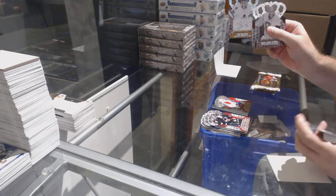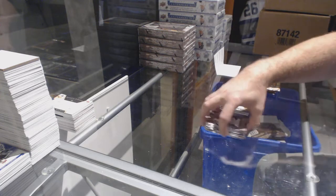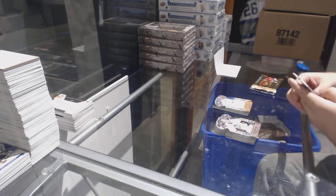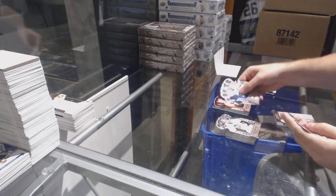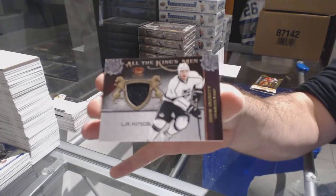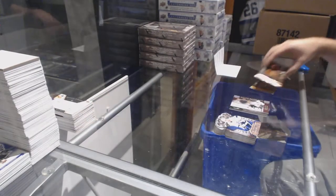We've got for the Maple Leafs, Ben Scrivens, rookie auto. Ben Scrivens. James van Riemsdyk, red base for the Flyers. And an All the Kingsmen jersey of Drew Doughty, the LA Kings.